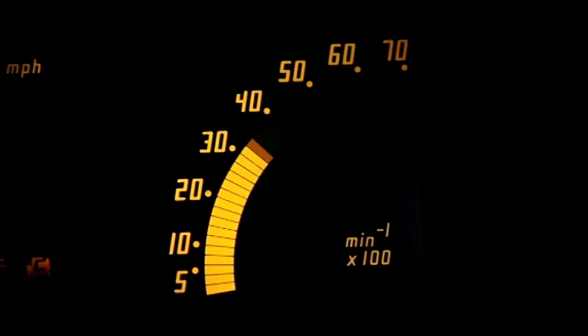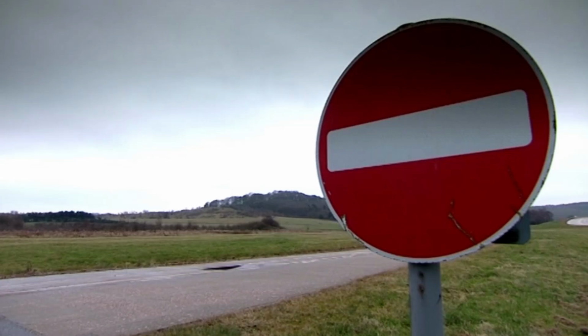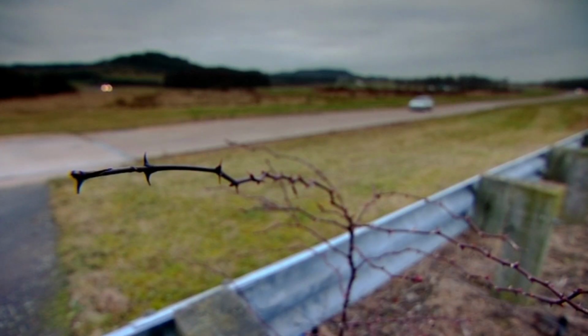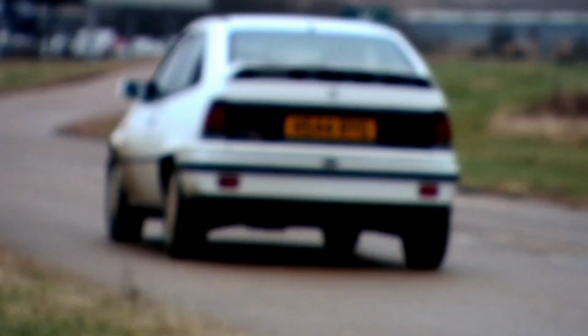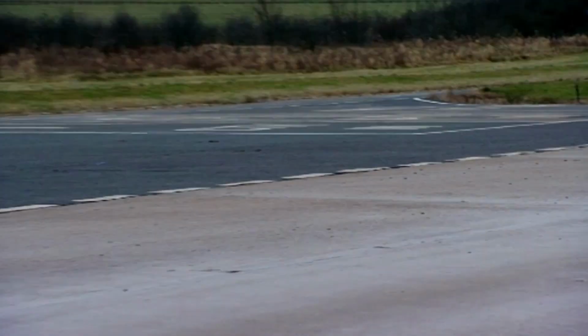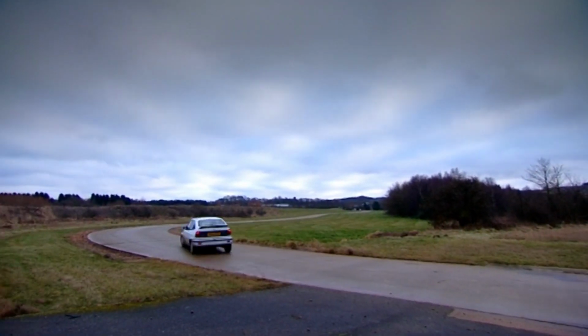Time for the Astra GTE. Now, our Vauxhall Astra is a couple of years younger than the Escort, but it's only got 20,000 miles on the clock, as this is Vauxhall's own cherished version.